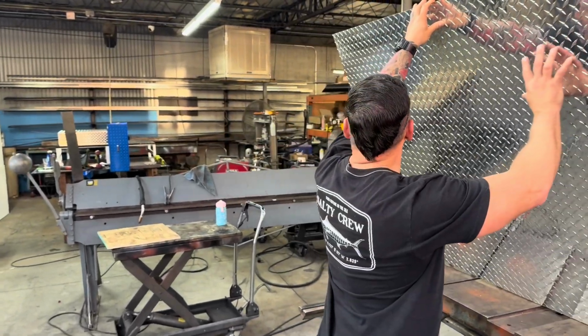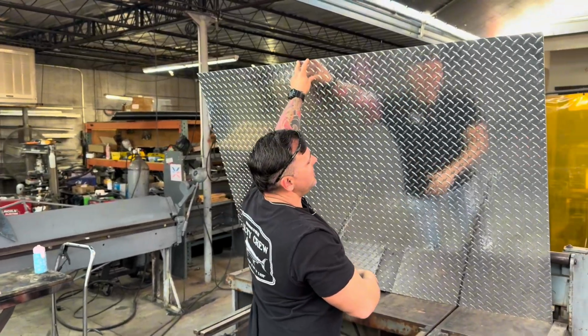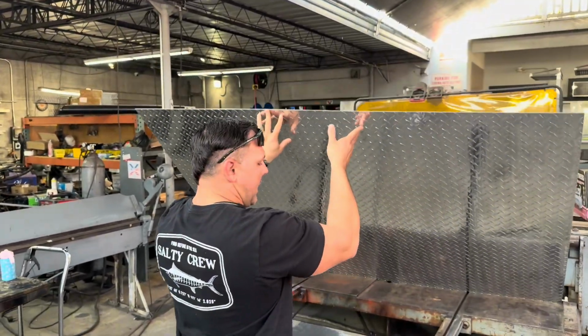So they have this diamond plate, but there's a bunch of different designs. So that's pretty cool about diamond plate.